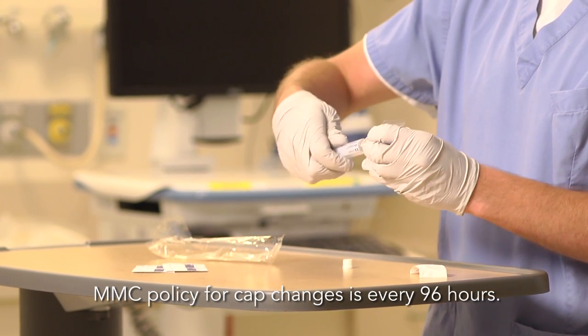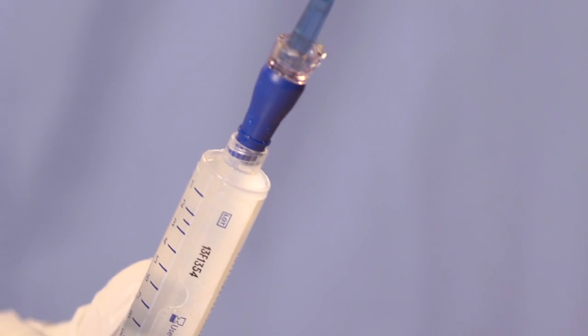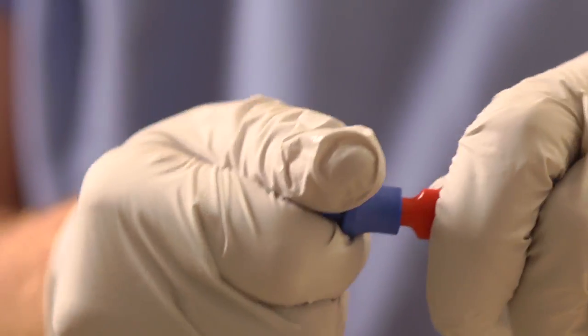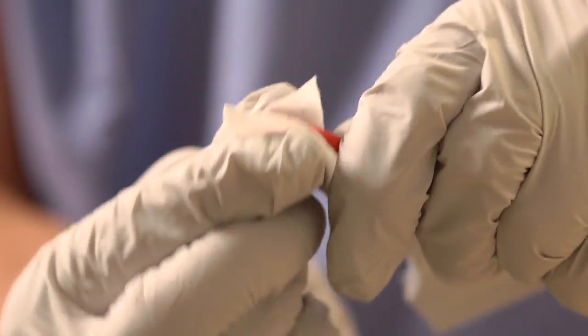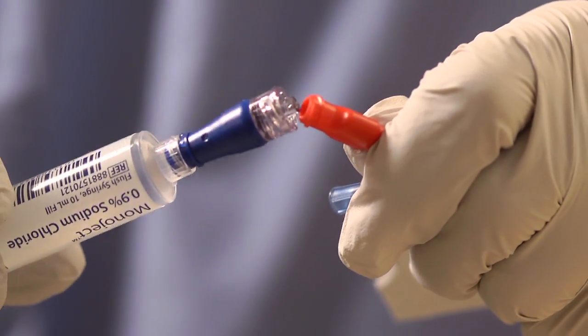When changing the caps, it is important to have a new sterile cap all primed with normal saline. Your nurse will begin by making sure the line is clamped. While wearing non-sterile gloves, they will unscrew the old cap. Then an alcohol pad will be used to scrub the hub of the catheter for 15 seconds. Finally, the hub will be covered with a new sterile cap.